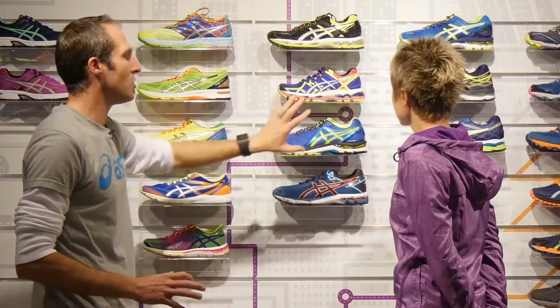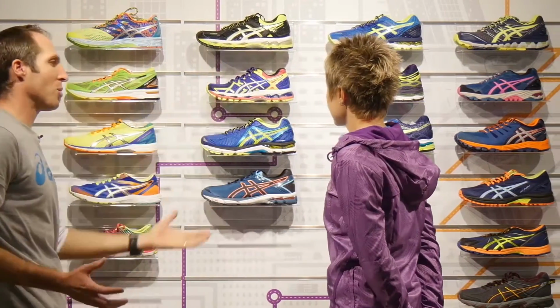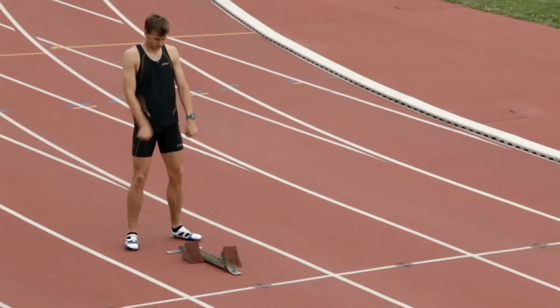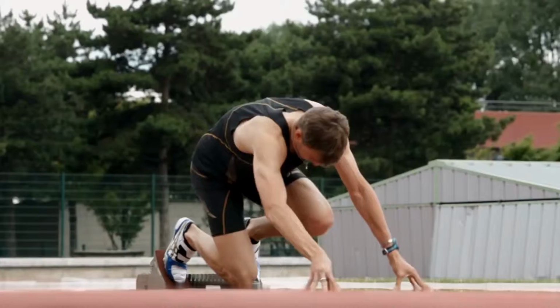All these shoes are generically 10mm heel drop, except the Kayano and the Nimbus for ladies, which are 12mm heel drops. Going into your speed category, the benefit of those shoes is that you do your time trials, your races, your speed work in them, develop fast twitch muscle better, and become more conditioned.